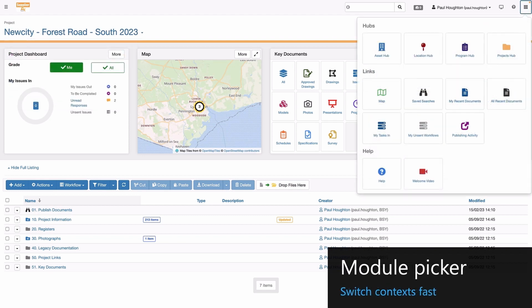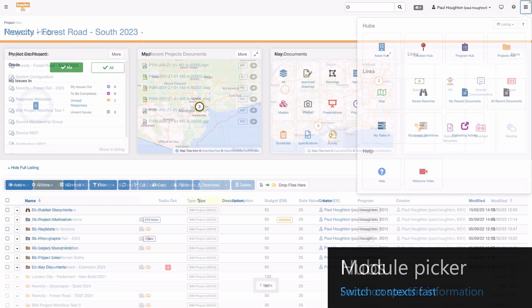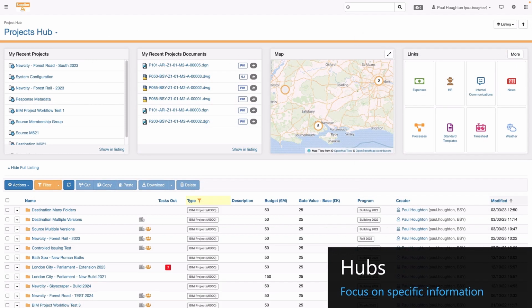You can also cut across the information in the system in different ways. We have what we call hubs that allow you, rather than having to navigate via a rigid fixed hierarchy, to cut across those hierarchies and bring everything out into a single list. If I navigate into my projects hub from my module picker in the top right, I can see a set of widgets designed to give me the information and tools that I need to work on projects.